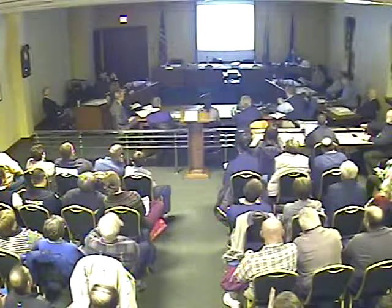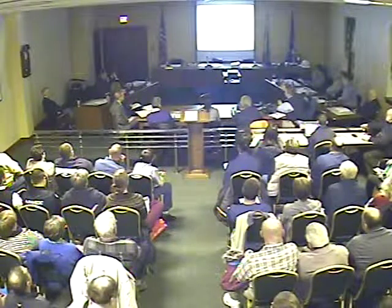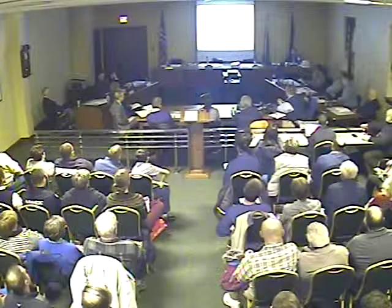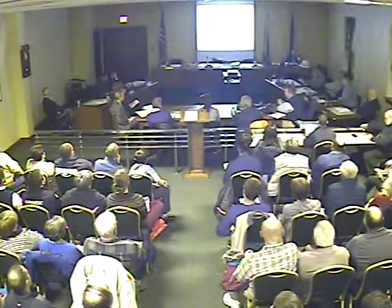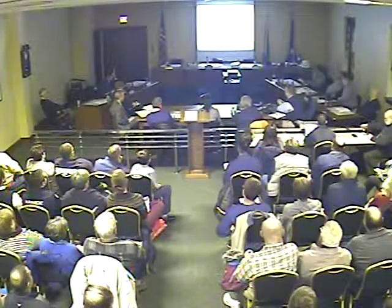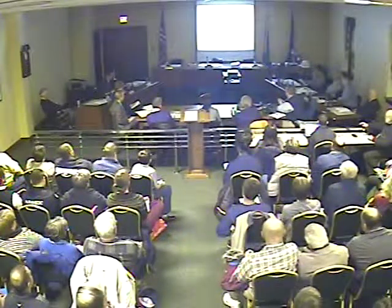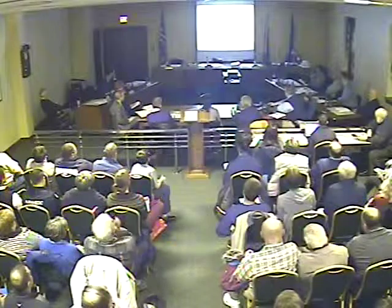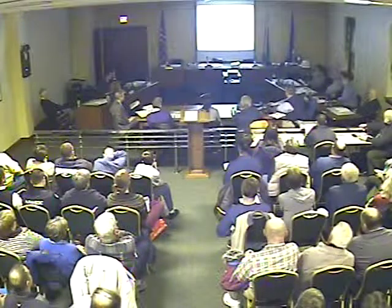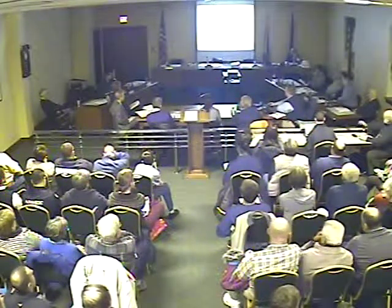But in this concept, the police station would be in the side closest to Klein's Lane. You'd have to put the garage and the sally port in addition to it. The town hall portion would be in the main central part. So this would be the police station here, town hall offices, probably the council chambers and some billing, maybe the tax collector, things like that.